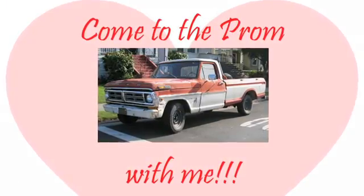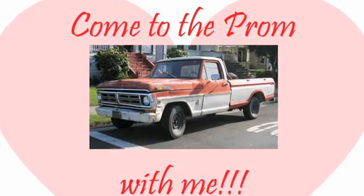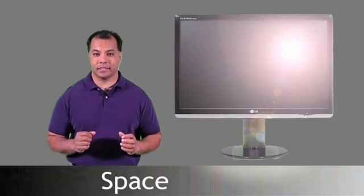Adding Pristina font to a website about beat-up old Ford trucks is like driving that same old Ford truck to your prom. Try picking up your date on that thing. Not a good idea. Now let's talk about space.